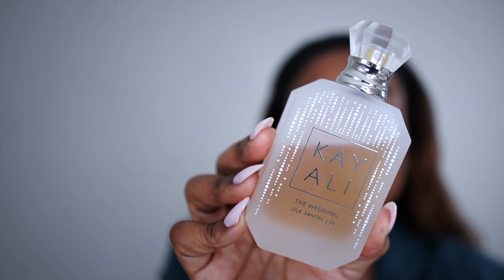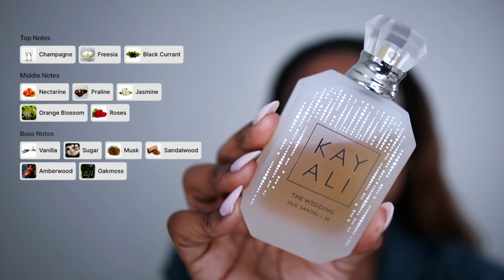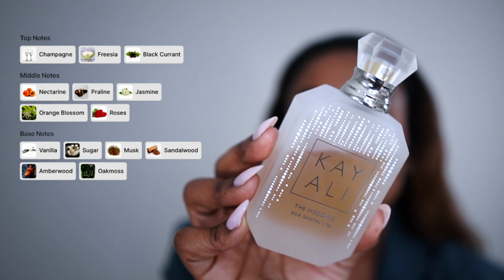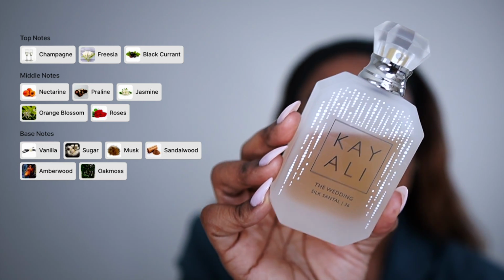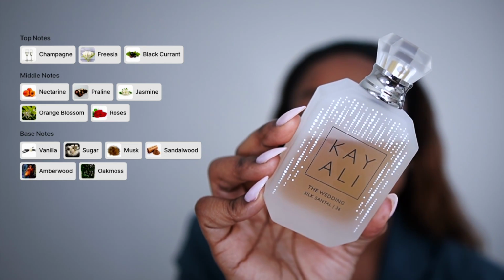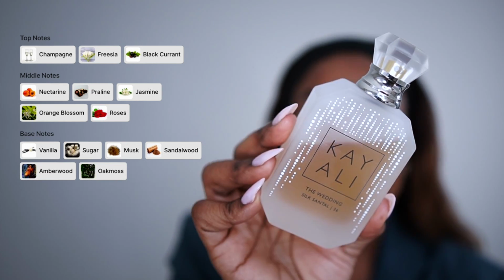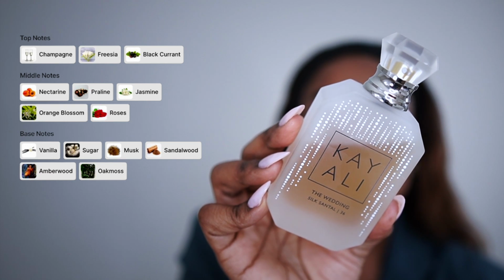The Wedding Silk Santal has very sweet, vanillic, woody, fruity, and floral tones. There's a little bit of everything in this fragrance. What I love about this fragrance is it does include this fantasy champagne note. It's supposed to have a sparkly, fizzy, maybe even a little aldehydic quality to it, and it just feels very bright, light, almost crystal clear. So it opens up with that champagne.